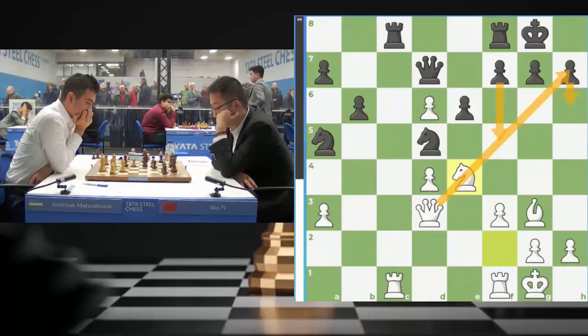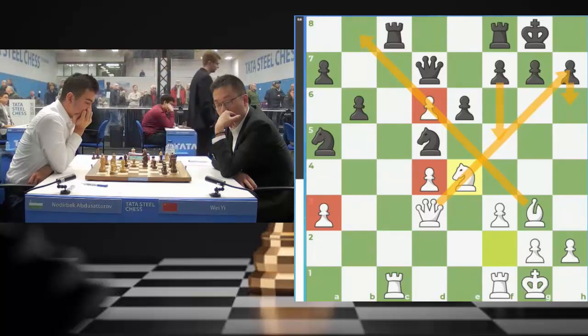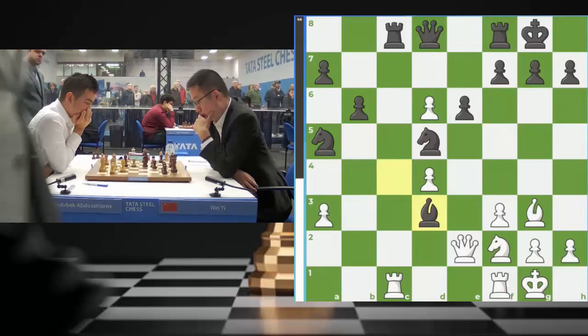In fact, it's stopping the activity of the bishop. It's hard to keep it alive for too long. That pawn falls, a3 a weakness, d4 a weakness. This is Wei Yi in the driver's seat. Yeah, it's definitely something that you could see turn.